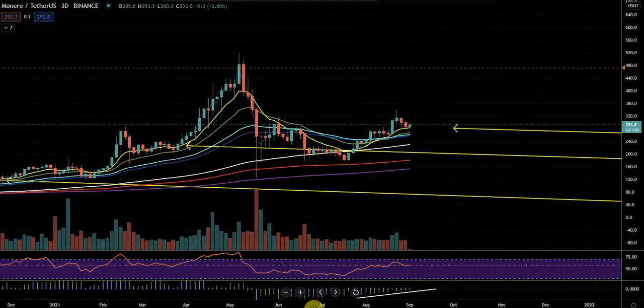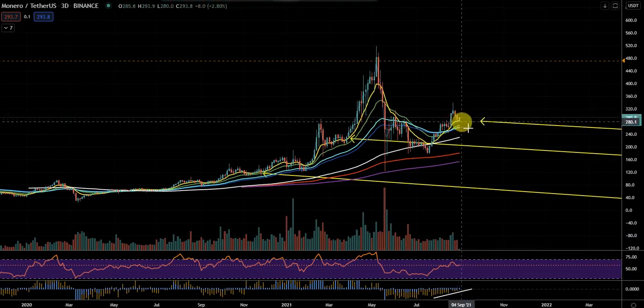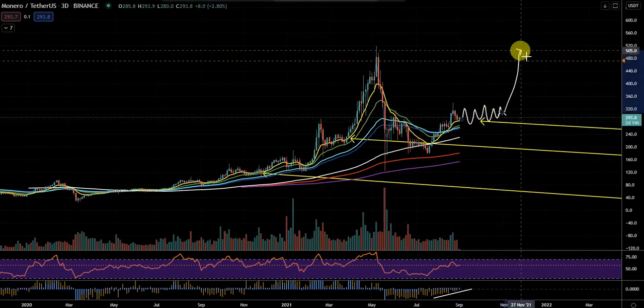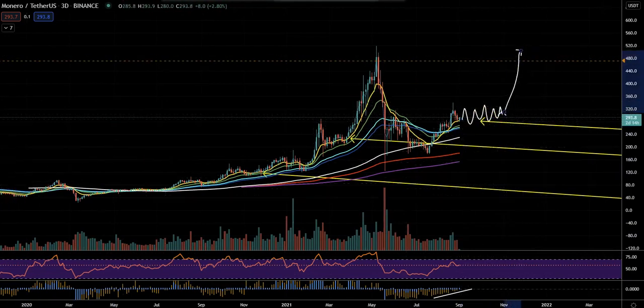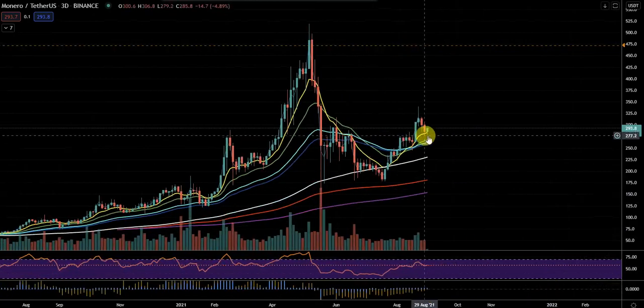Let's just zoom in a little bit and have a look. Like if we were to have an inside bar here, there's only the start of the month. It means that we would do something like this and then we would explode. At this point, I don't really think we're going to do that, but I just thought I would point it out. It looks like we're green here.